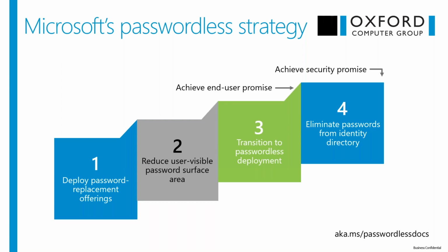And then finally, step 4, eliminate passwords from the identity directory. And that's sort of the end goal, where we all want to be. You can delete passwords, or essentially override the password that's in the user's attribute with something very long and cryptic that nobody knows and nobody cares what it is, because you have much better methods of authenticating into the environment.